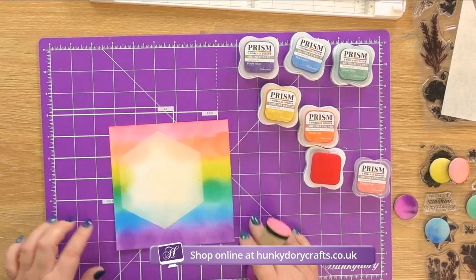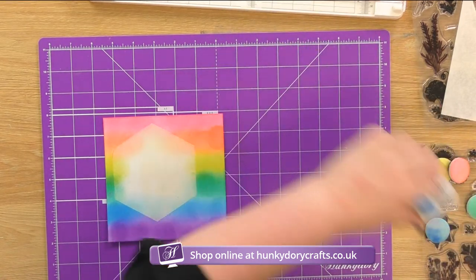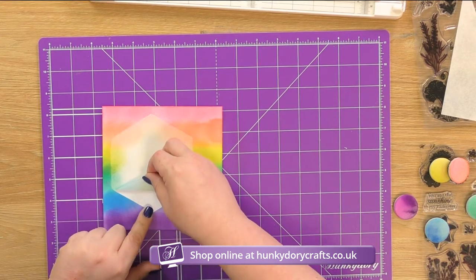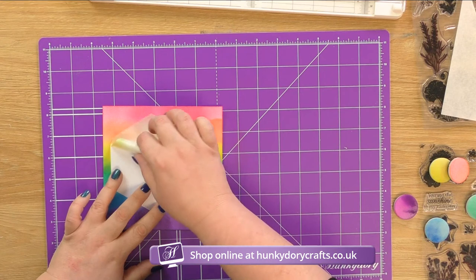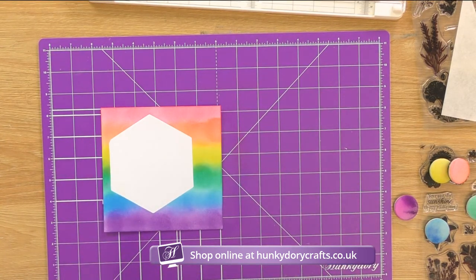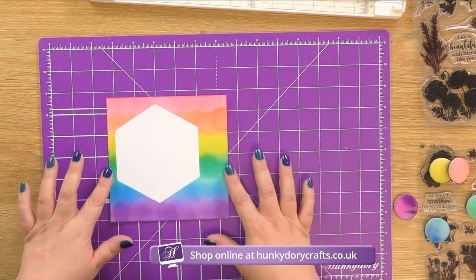So, you get the idea there of how we've built it all up. And then the magic is revealed when you take this mask off. And just carefully find an edge and hope it's not failed me, and gently pull it away. Never once have these masking sheets failed me and stuck to my card or pulled bits of paper off. They do work, designed fantastically. And you get that lovely white stark contrast that I absolutely love.